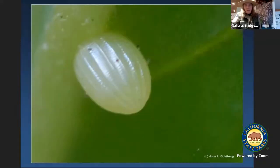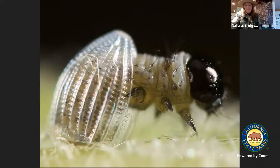And I'll show you, this is magnified. Normally it would be about the size of the comma on your computer screen, but I love the structure of it. It's so beautiful. I wanted to share that with you. And as you notice the caterpillar coming out, it doesn't have the characteristic colors of a monarch caterpillar when it first emerges. It eats its eggshell, but it hasn't taken a bite of the milkweed yet.